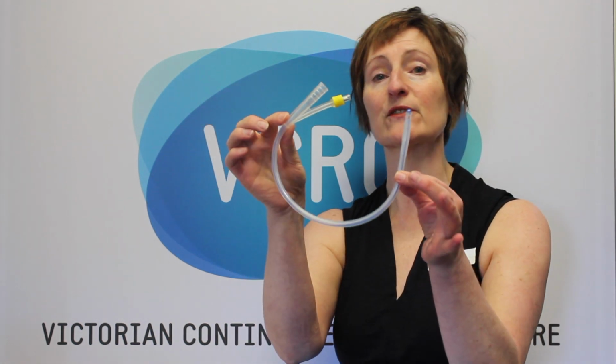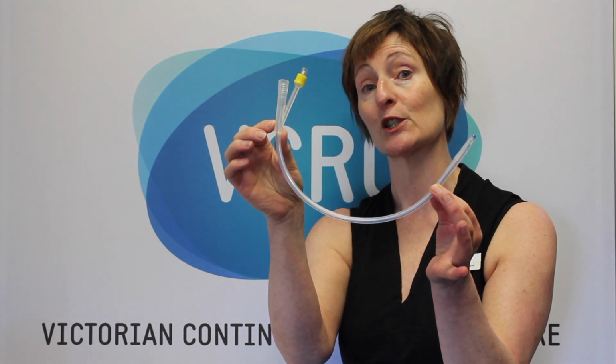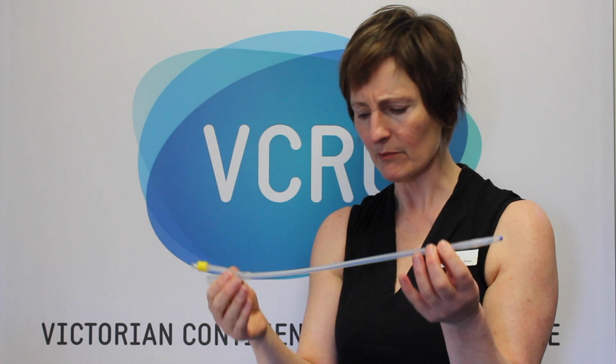It's around 20 centimeters long, and the female urethra is around 3 to 5 centimeters, so there's plenty of length here. Then we have the male length catheter, and that's this one here, and it's around 40 centimeters long, and of course the male urethra is around 18 to 22 centimeters long. And you don't see many female length catheters in the community. Most men and women will have a male length catheter.